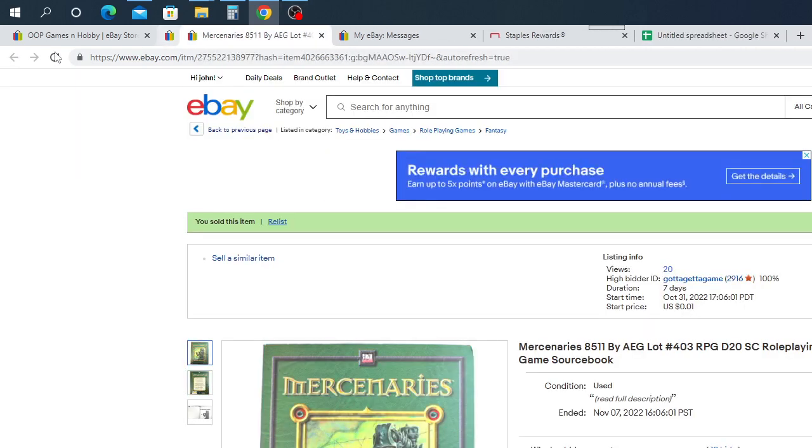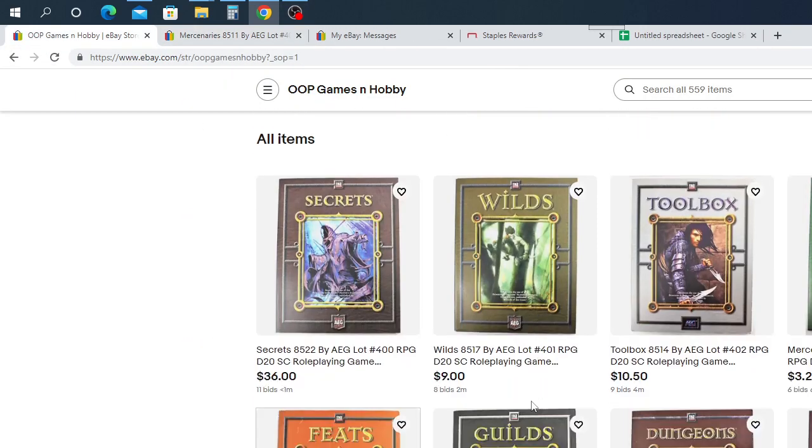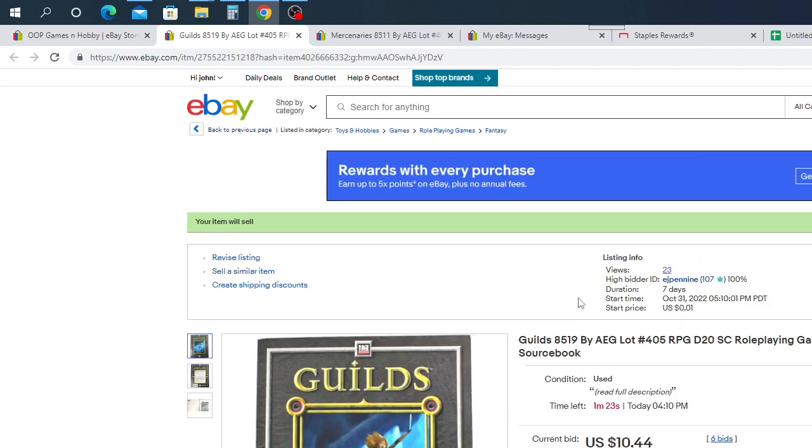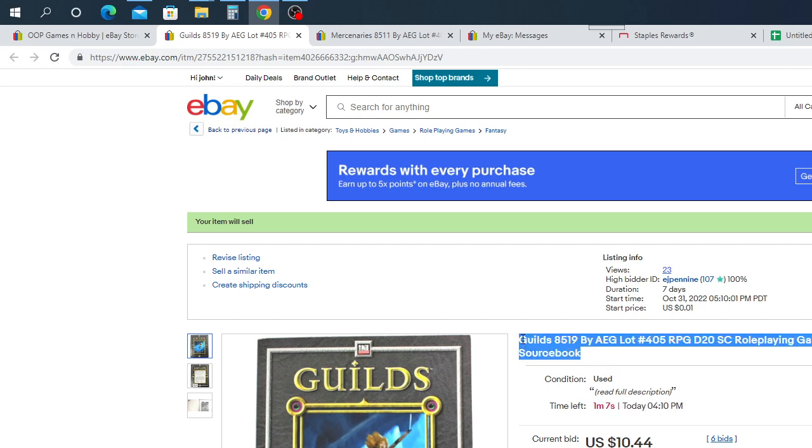Alright, what do we have next? Guilds. This book actually looked kind of cool. You don't see too many guild books in any of the fantasy lineups that I've seen. I mean, I've heard of Guild Wars, but not usually guild books. So this is a kind of a unique little book to have.